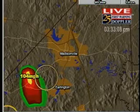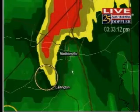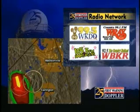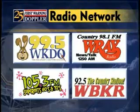This is what appears to be a major tornado now, passing just to the northwest of Earlington and headed right into the heart of the city of Madisonville. But let's just hope and pray that this is not going to do too much damage, but it doesn't look good. I got to be honest with you here. It's coming into the southwest side of Madisonville.